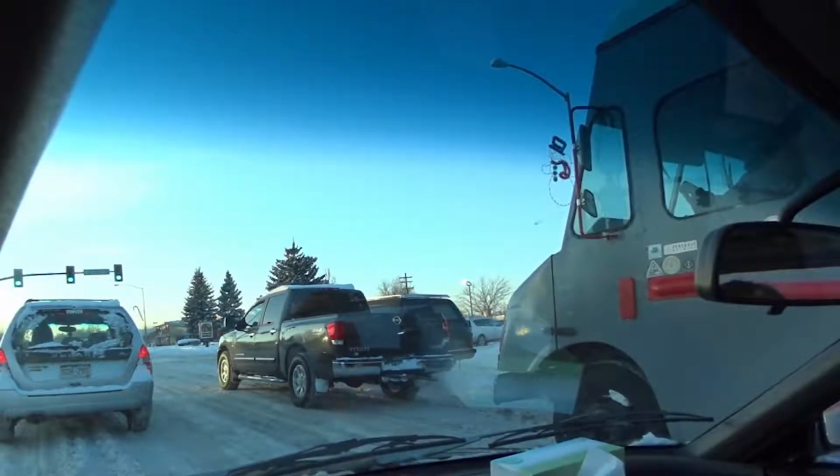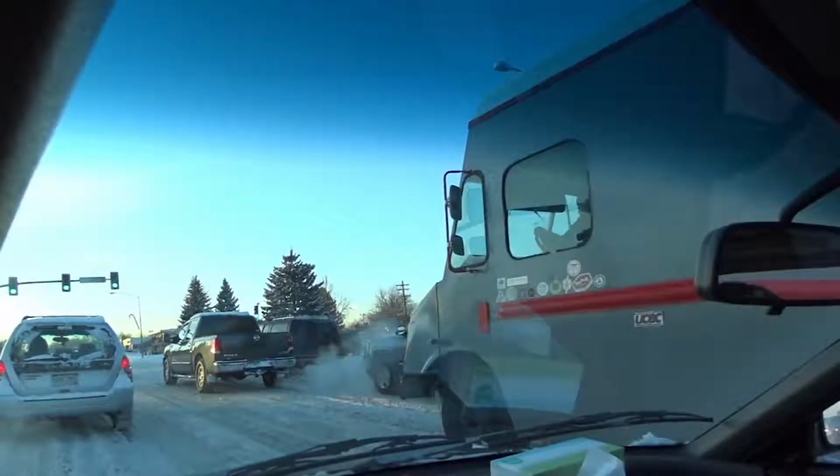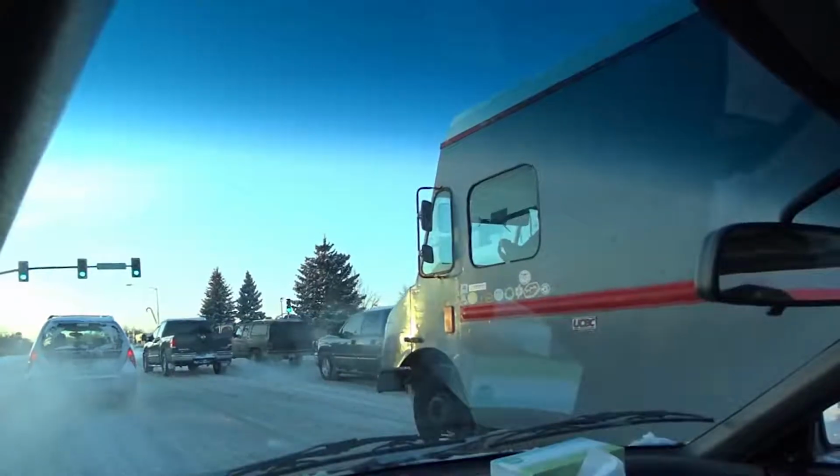Whether you love it or hate it, driving in the winter is necessary to get around. So here's a list of tips to help you survive until spring. Number 1. Equip your car with snow tires.